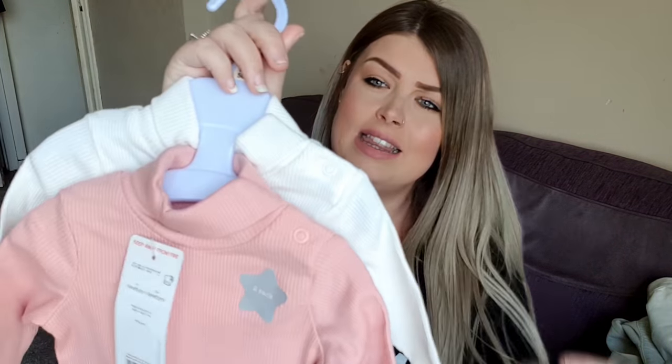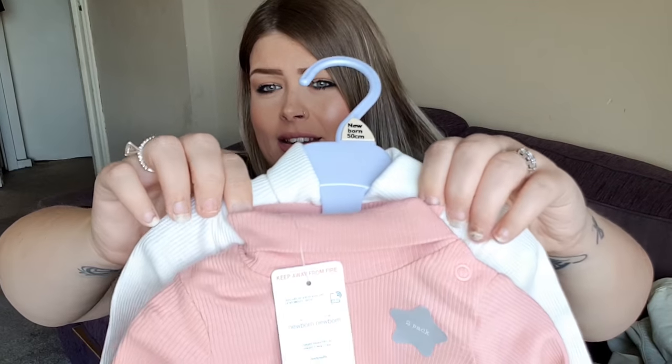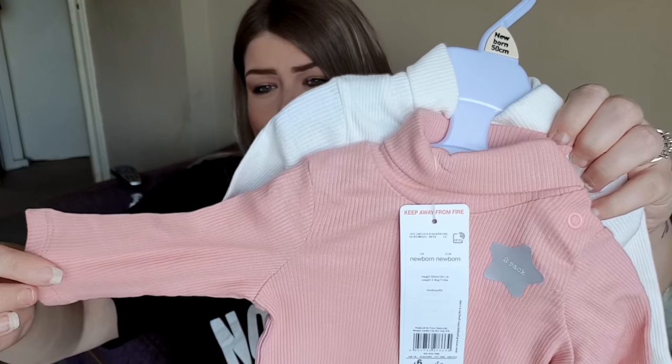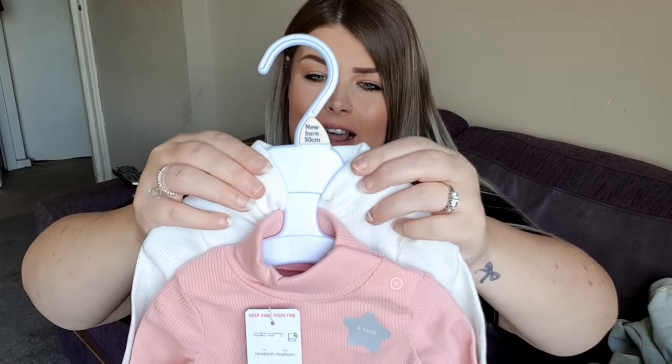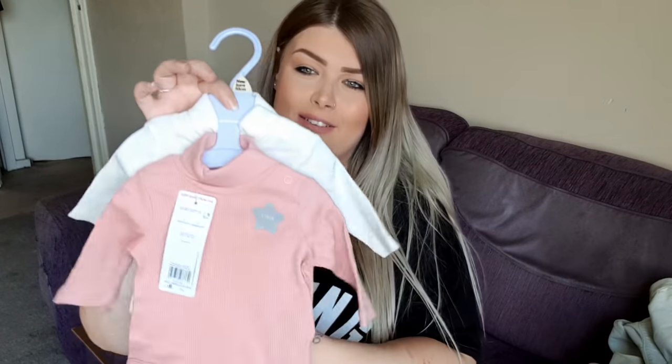I'm sorry if this is boring, but you knew this was going to be baby stuff, right? So I seen these, I was like, oh my god, I just have to. My goodness. Little polo necked long sleeved things. Look at these. I've got the little buttons here, little like turtlenecks. So cute, and I could get like a turtleneck, we could twin.